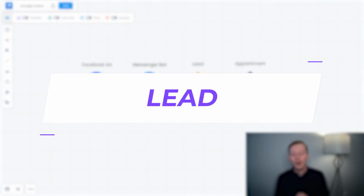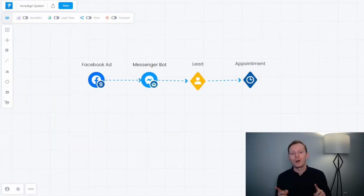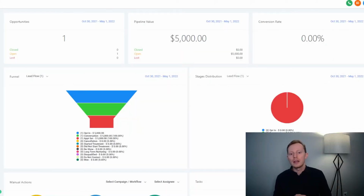So once they become a lead, that's when they enter our system. We talked about Facebook ads, we talked about the Messenger bot. Now let's talk about our CRM system and our dashboard. All right, so this is a dummy dashboard of our CRM system. Anyone that becomes a lead in Messenger, anyone that submits their name as well as their phone number is automatically going to be placed onto this dashboard.